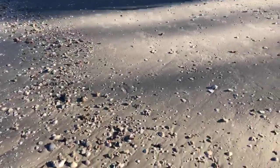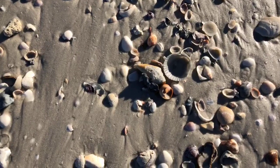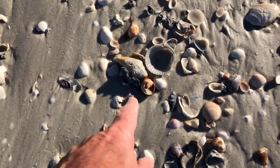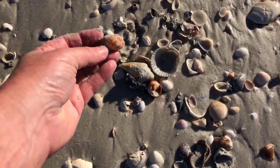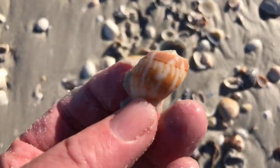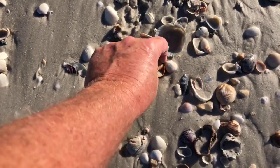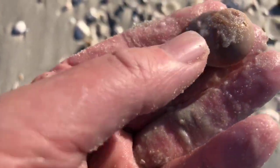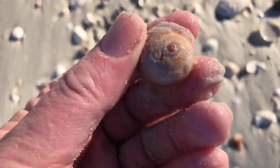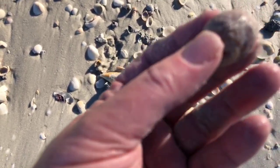Well, there's a moon shell. Now that is so cool. See, that one's upside down. So is it going to be a whole specimen? See it right there? It's going to be a nice specimen. There's part of a tulip shell right next to it. Part of a banded tulip. Right, let's pick up that shark eye. Yep, it's in pretty good shape, a little pitted. There's a shark eye. See, it was upside down, so nobody spotted it.